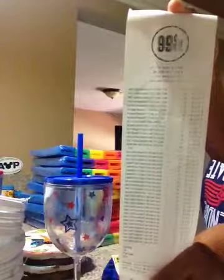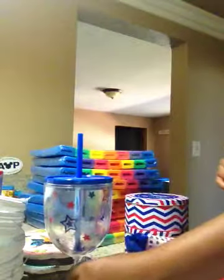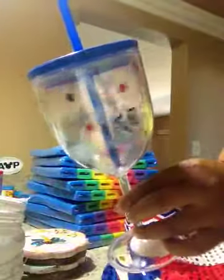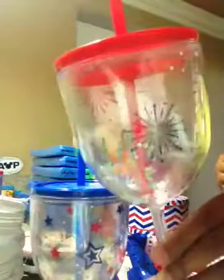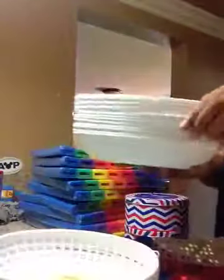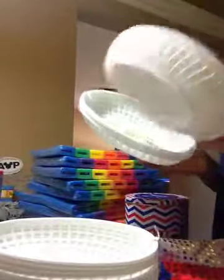Okay, my receipt for today, 25 cents. It's gonna be quick. I'm kind of in a rush, but I wanted to show these cups. I got like 8 of these. This is another style cup. I got a couple of these little hamburger baskets, hot dog baskets, 25 cents.